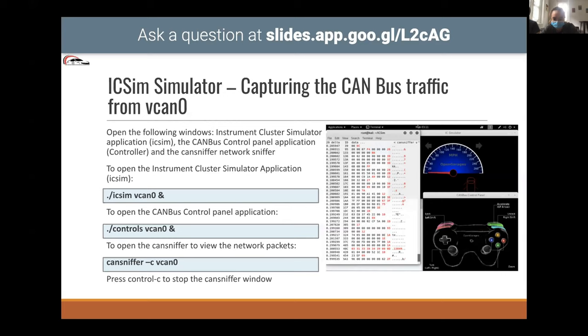So you'll see there's a needle and a speedometer shown, as well as the blinker lights, and a little wireframe of a car over there to show the open and close of the doors, the state of the car doors. So the command ICSIM VCAN0, you have to specify what is your interface. In this case, we call it VCAN0.